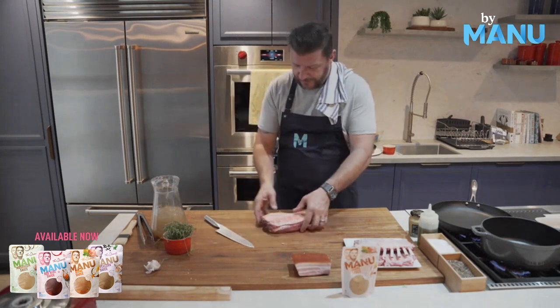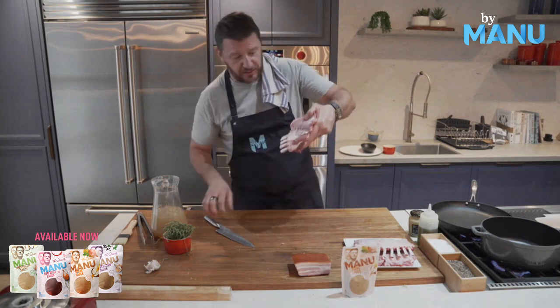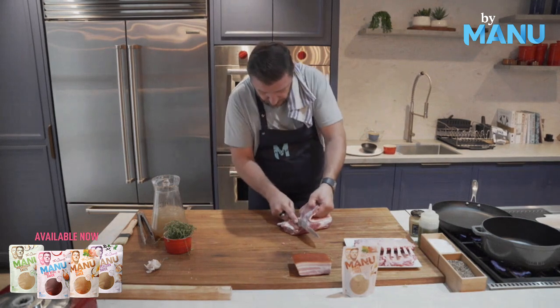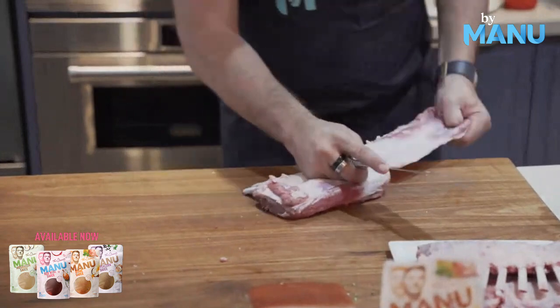So basically, there's two layers of fat. There's a big layer of fat here, and then there's another one underneath that I'd like to show you. And basically, you take the little knife like this, and you just cut and pull, all right?